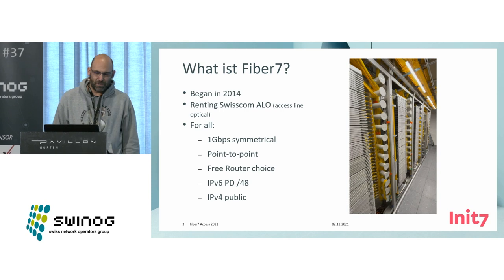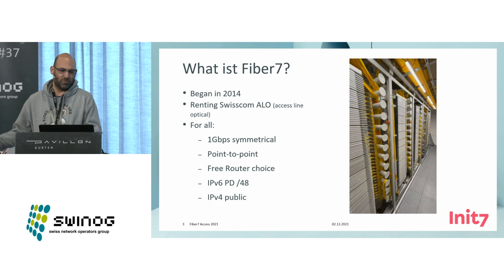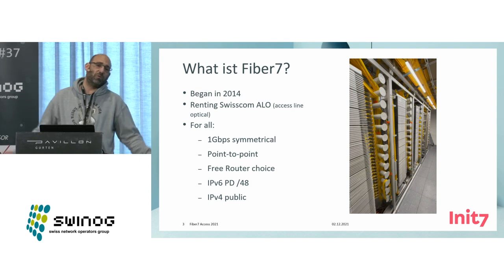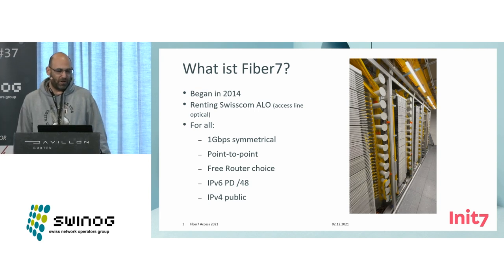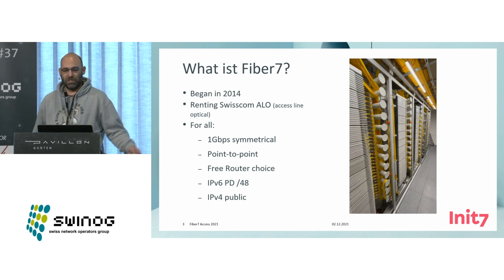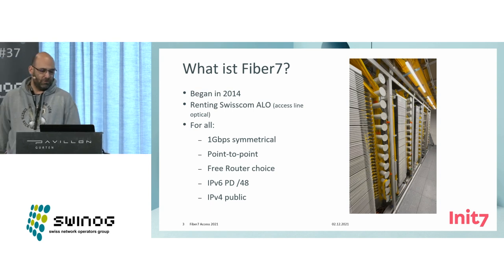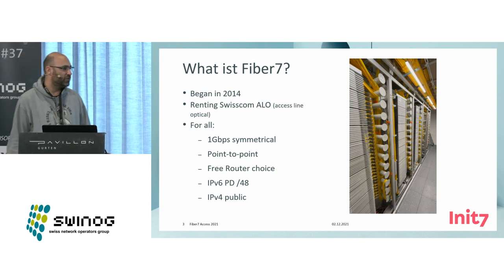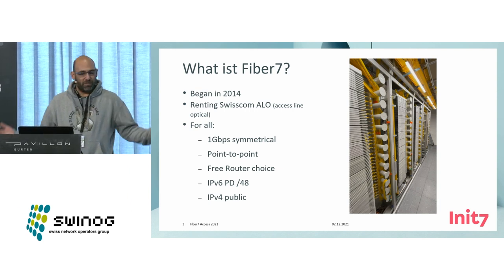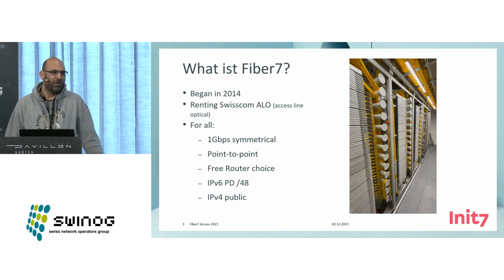So Fiber7 began in 2014. It's basically renting Swisscom ALOs, which are access line optical, which is the last mile fiber going to your apartment or house. So it was launched gigabit symmetrical for everyone. It is point to point. You have free router choice. You get a /48 V6, and you get a public V4. And that was launched then. And then everyone said, wow, gigabit, that's so much. I mean, who's going to use that?